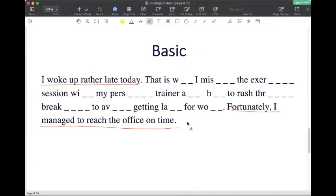So the expectation in the middle portion is that there was some struggle with achieving that goal of reaching the office on time. I woke up rather late today. That is why I missed the exercise, right?